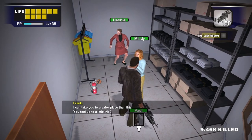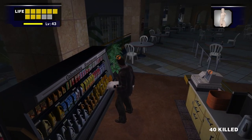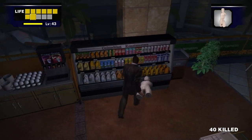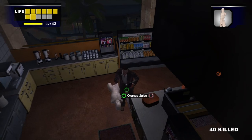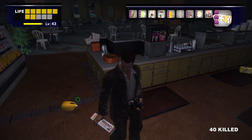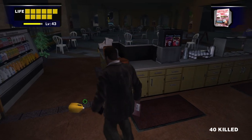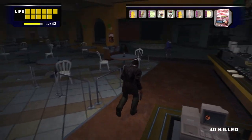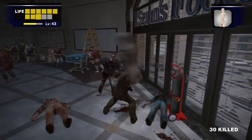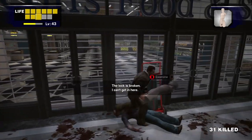Now, this dynamic completely changes in Infinity Mode. In Infinity Mode, there are no limitless coolers of orange juice. There are extremely limited amounts of food around the mall. For Dead Rising's most notorious achievement, you need to survive for 7 days, and Frank's health will continuously drain at a rate of 10 blocks per 20 minutes of game time. You'll need to get tons of healing items to keep Frank alive to get the 7-day survivor achievement.